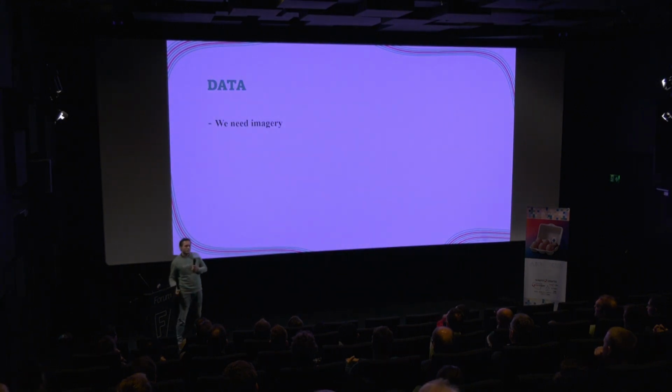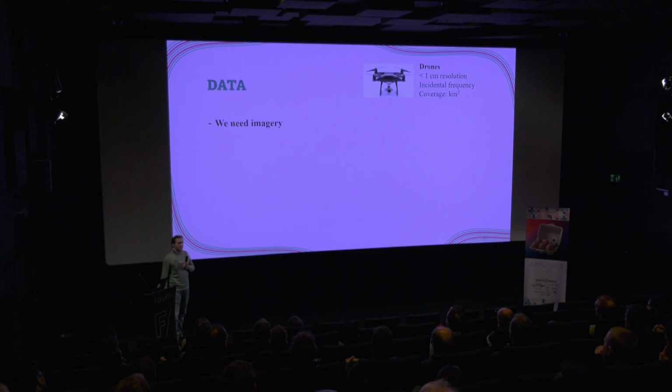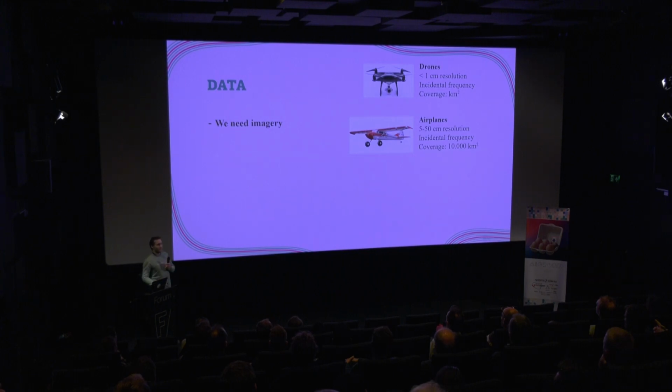And there's a couple of sources for this imagery we could use. First of all, we could buy or rent a drone and drive out to the fields, make a couple of nice pictures. Upside, these would be incredibly high resolution, which is really nice. Downside, we'd rather have this for the entirety of the Netherlands, or even more, and that would be a lot of work.